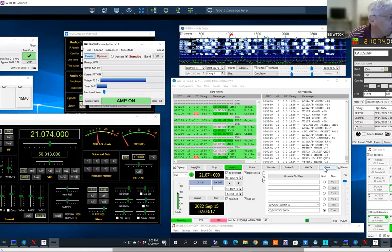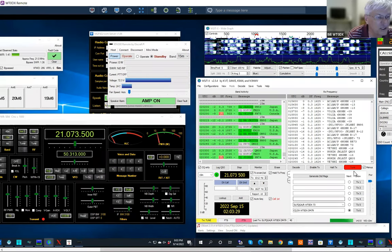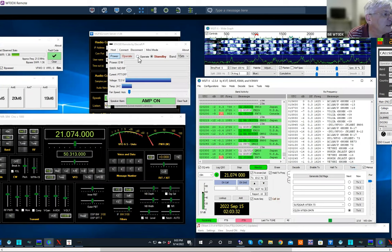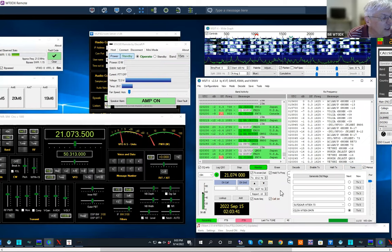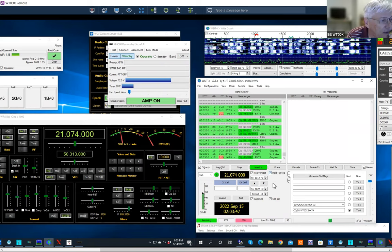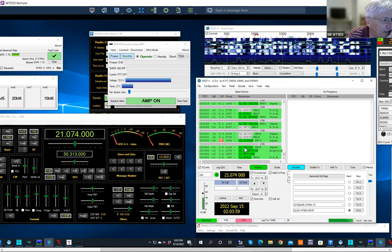And let me make sure we're set up properly here. Okay, SWR is all right. Put it in operate. Let's see what we got here. Okay, about 400 watts coming out. Let's maybe respond to one of these CQs here and see if we can work somebody. Okay, let's try this guy.